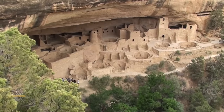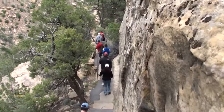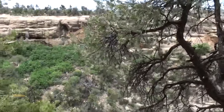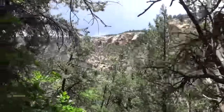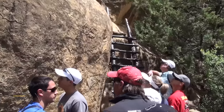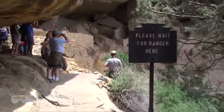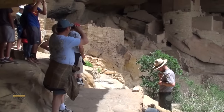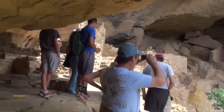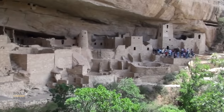First, we go down these abrupt stairs with these great views of the canyon and another dwelling on the other side. Here we are, waiting for the guide. We go up this ladder, right next to the structure. We are treated to this very thorough exposition by this very enthusiastic and knowledgeable ranger.